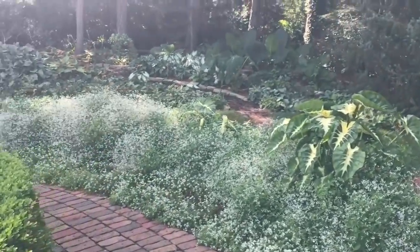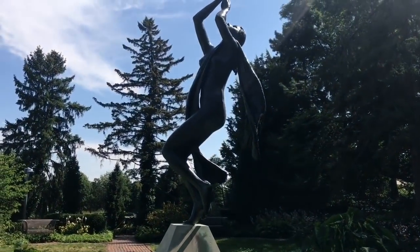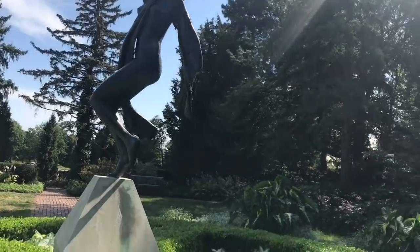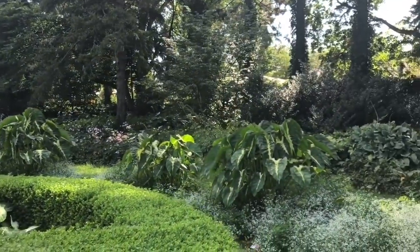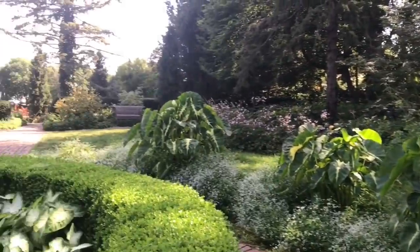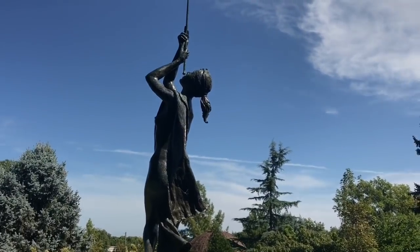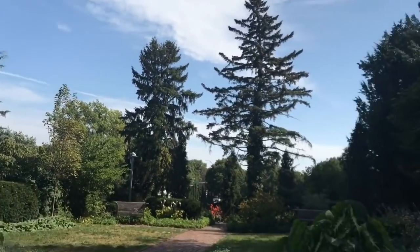And I read that there was a former sculpture, a lady with a water jug pouring water, and it got dilapidated and they took it down and put up this new sculpture. I think this is where that's at. Look at those beautiful skies.